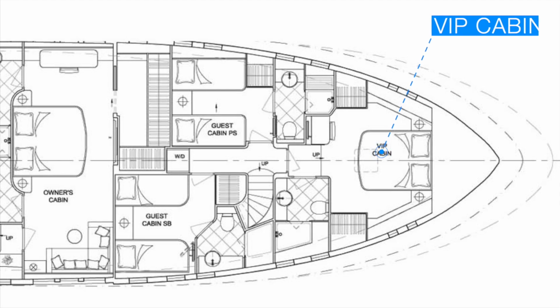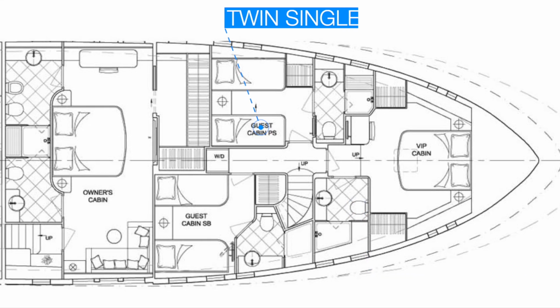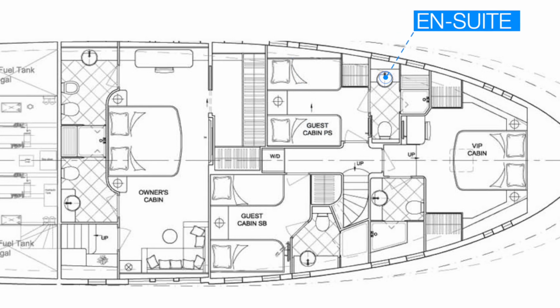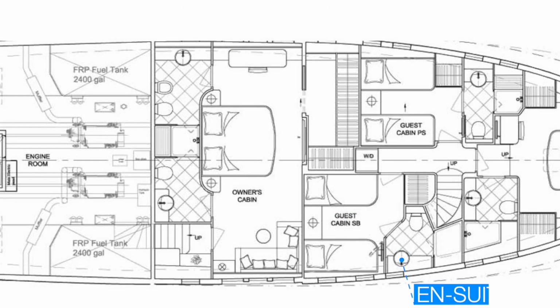On the lower deck we find a VIP cabin located forward with an ensuite to starboard. On the port side we find a twin single guest cabin with an ensuite located forward. Over to starboard we find another twin single cabin arrangement with another ensuite.